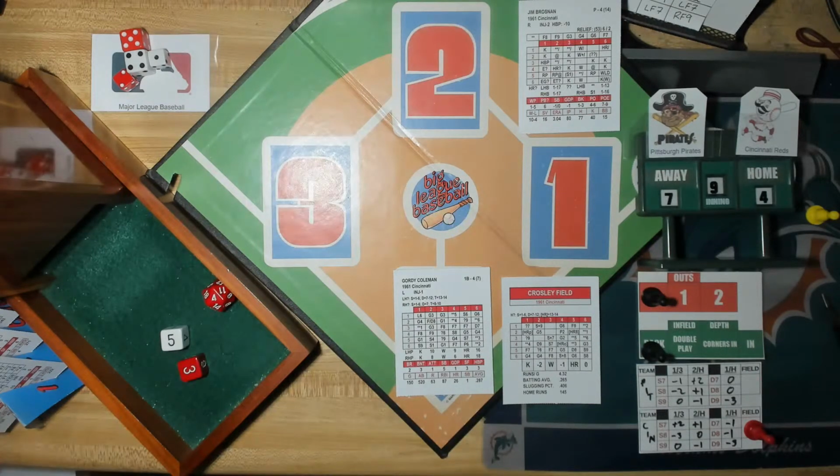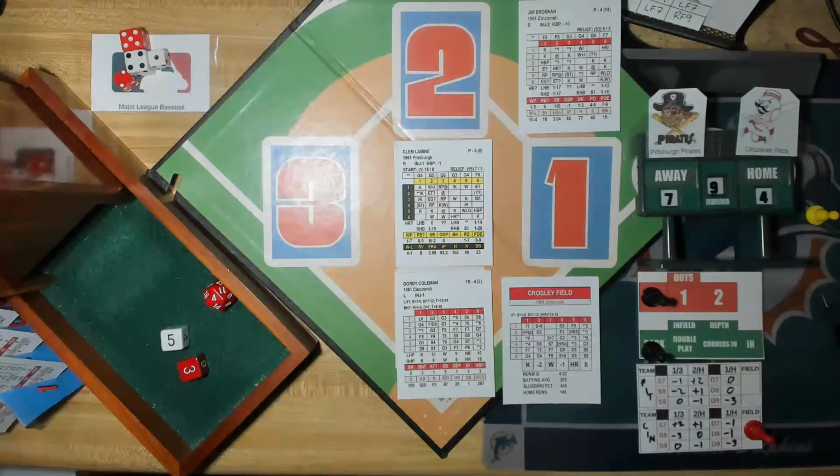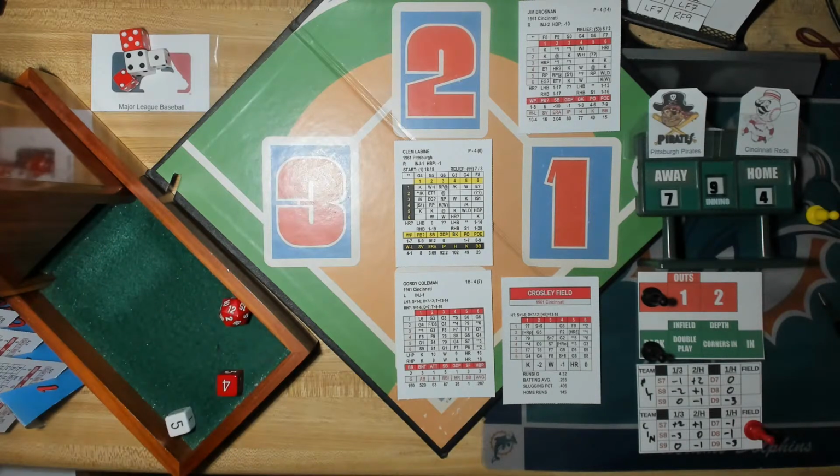So for the Pirates, I'm just going to bring on Clem Labine. Coming on to pitch for the Pirates will be Clem Labine: 4 wins, 1 loss, 8 saves, a 3.69 ERA. He will now try to close the game for the Pirates. Clem Labine against Gordy Coleman, bottom of the 9th inning. Coleman, 4-5, it's grounded to second base. That'll get handled by Mazeroski, and that's out number 1.